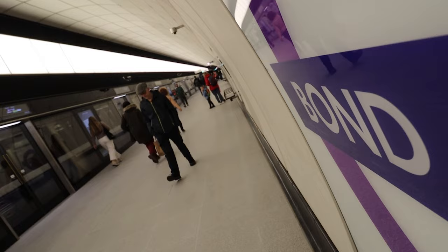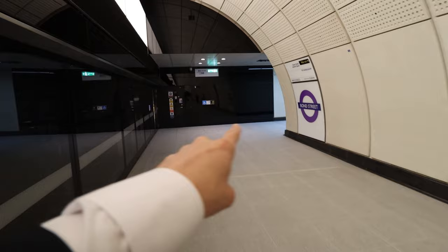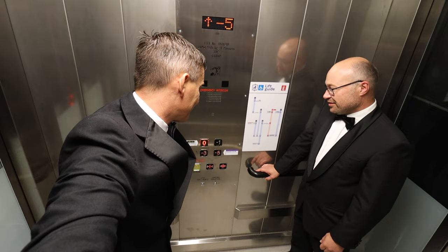Ah, the lift is off the end of the platform. You have to go right down the end, down this little corridor here. I wouldn't have known this was here. I'd have to go and look for it. Well, we followed the signs. There's a 0, minus 1, minus 3, and a minus 5.